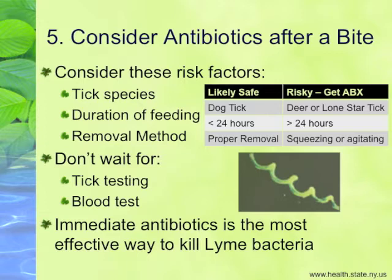When you're looking to get antibiotics, don't wait for tick testing. Sometimes your doctor could send out the tick to get it tested. Usually it's basically identified to see what species it is and how long it has been feeding on you. They don't typically analyze it to see if it was carrying the Lyme disease bacteria. So you're not even getting that information about whether it carried Lyme or not. And it takes a couple weeks to get the results back. And that's time that you don't want to wait for the infection to be spreading.